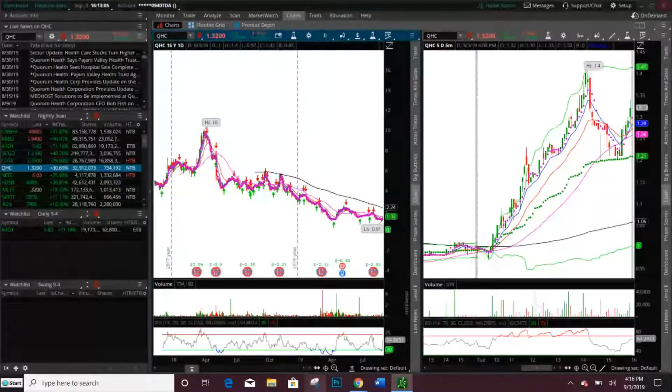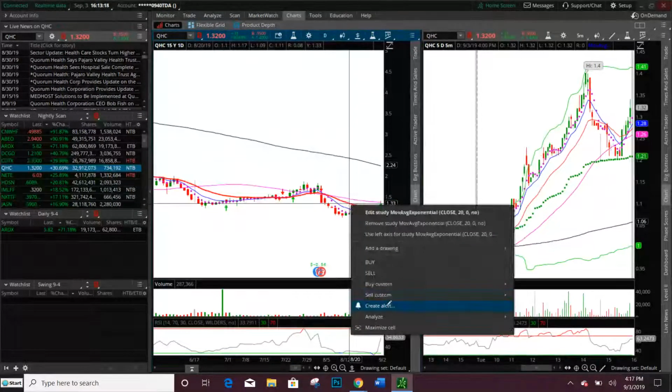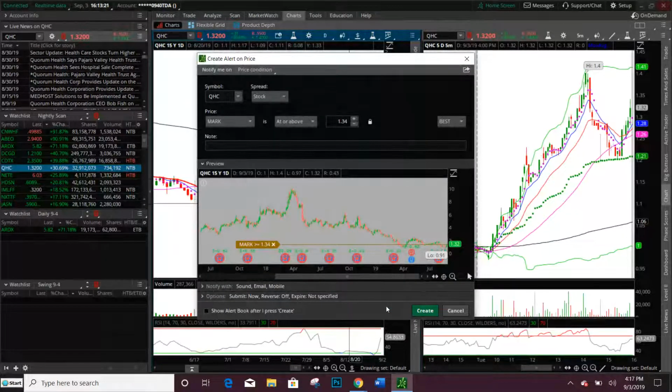I just don't like the big wick, but it also looks like it's trying to cup and it has a double bottom. So if it can get above this 50, it's got room to go. So I will put that on for potential. And just remember that if they don't go tomorrow, it can go another time. We put them on for a reason.